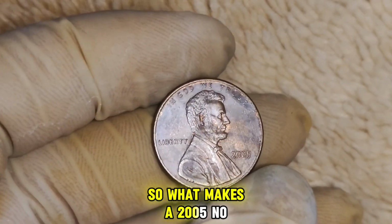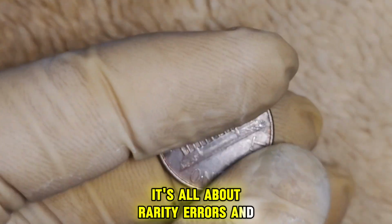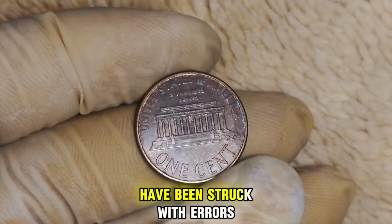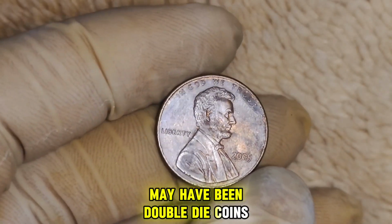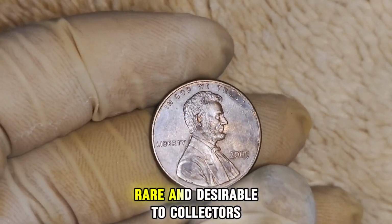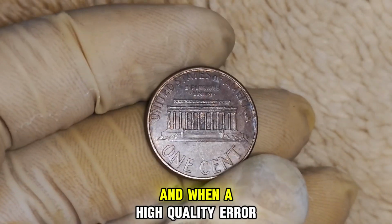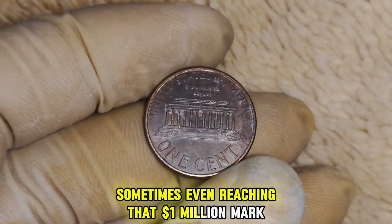So, what makes a 2005 no mint mark Lincoln penny worth up to $1 million? It's all about rarity, errors, and condition. Let's dive into each aspect. Rarity plays a huge role in a coin's value. In rare cases, some pennies may have been struck with errors during the minting process. For example, some no mint mark pennies may have been double die coins, off-center strikes, or have misaligned dies. These errors make the coin incredibly rare and desirable to collectors, especially if only a small batch of these flawed pennies was ever produced. Collectors go wild for these kinds of mistakes, and when a high-quality error coin hits the market, the bidding can go through the roof, sometimes even reaching that $1 million mark.